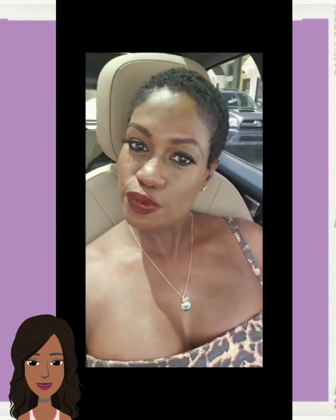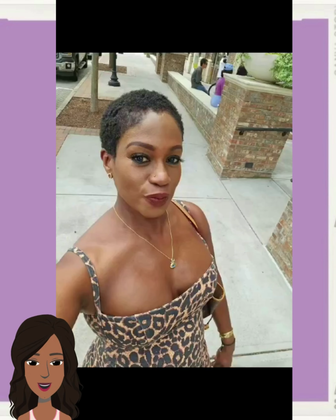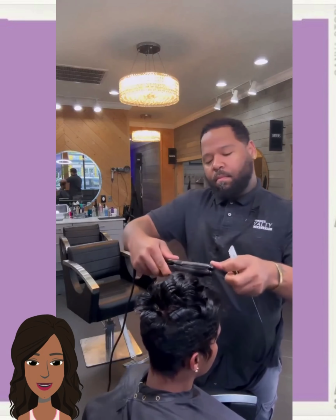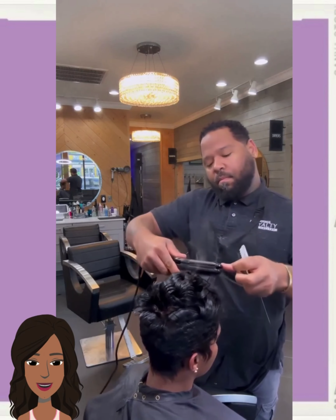Followed by someone else rocking their short curls. All black, definitely a low maintenance vibe here. Carefree, chic, and simple. And then we have another all black pixie with lots of curls.